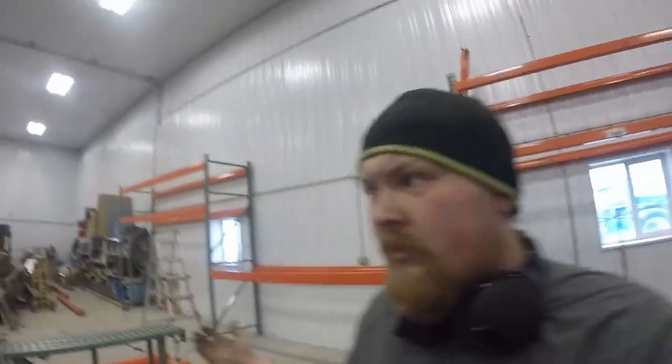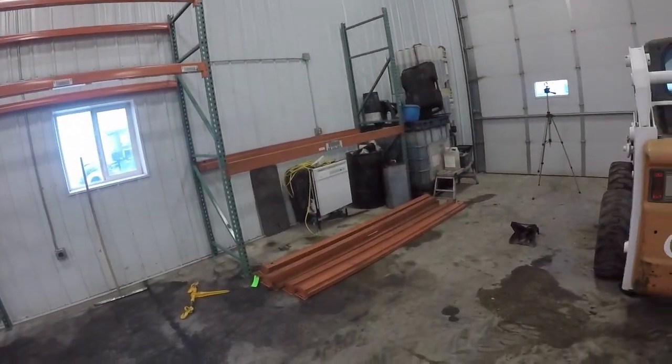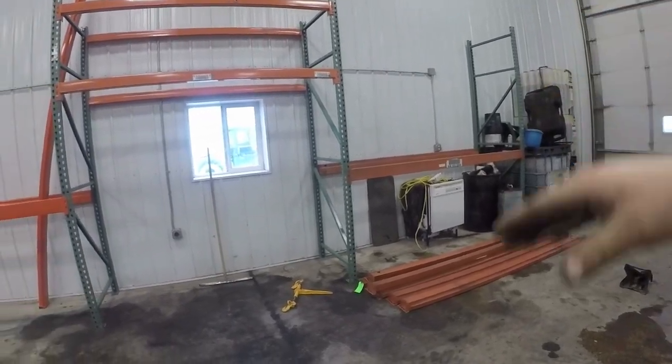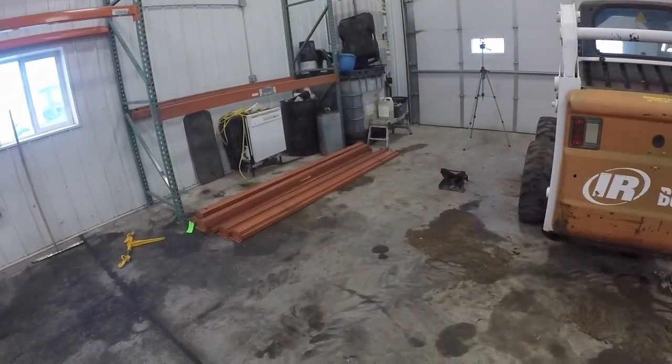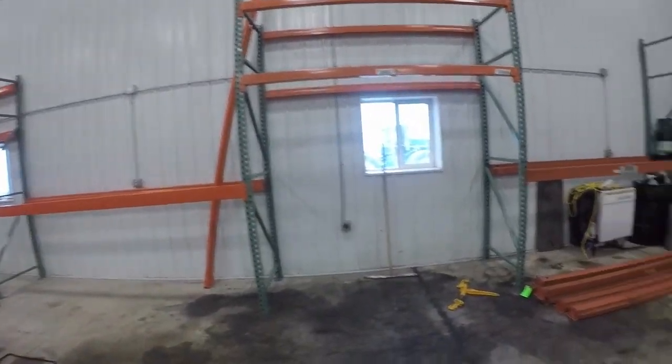So I got the first round of pallet racking up. Haven't really set up any shelving yet. I'll do that once I start filling the shelves up. Basically, I had to order a bunch of different sizes to get around the windows and stuff.